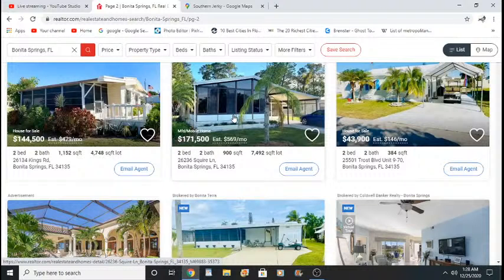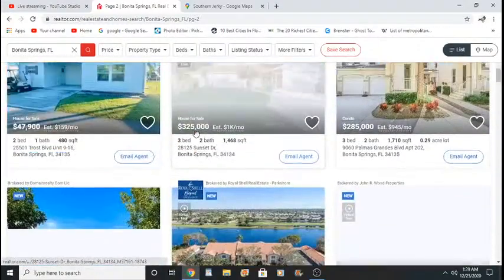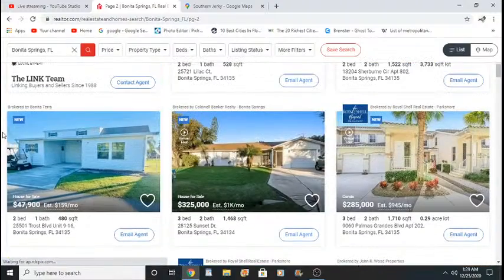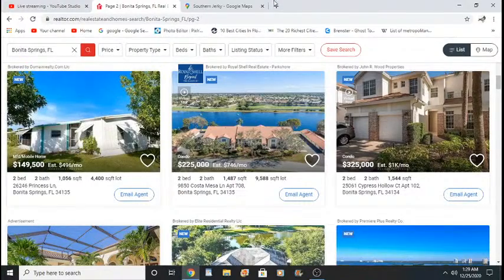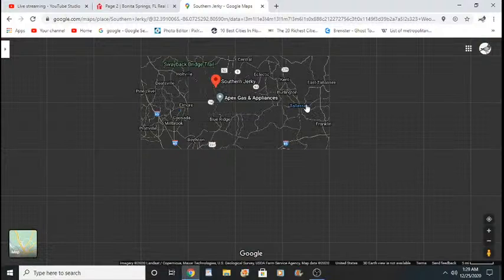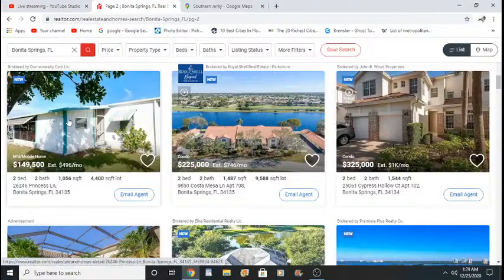What type of moron pays $170,000 to live in an aluminum box in a place where you get hurricanes? Unbelievable. And here's one on Princess for $150,000. And these are like giant, nasty trailer parks. There's nothing special about this place. It's actually one of the biggest eyesores. It's not dangerous or anything.